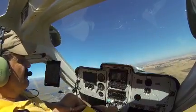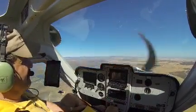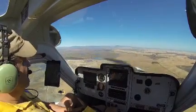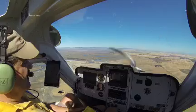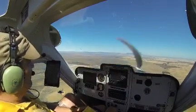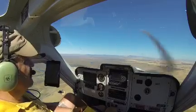And recover from slow flight. Flaps up. Nose down, throttle up, and pick up a little speed. Staying at 1500. And at this point, controlling altitude with throttle.